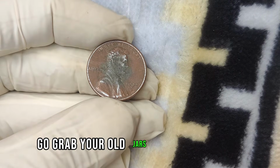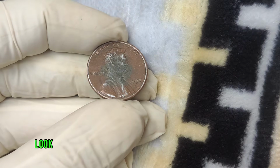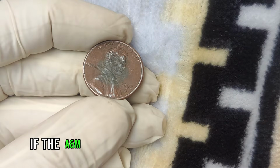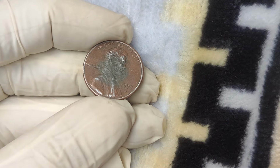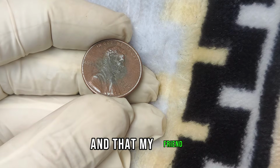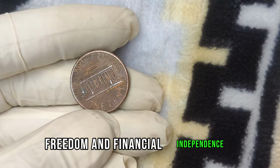Go grab your old jars, your coffee cans, your childhood coin albums. Look for a 1992 penny with a D mint mark and flip it over. If the A and M in America are nearly touching, you may be holding a piece of minting history, and that, my friend, could be your ticket to a life of comfort, freedom, and financial independence.